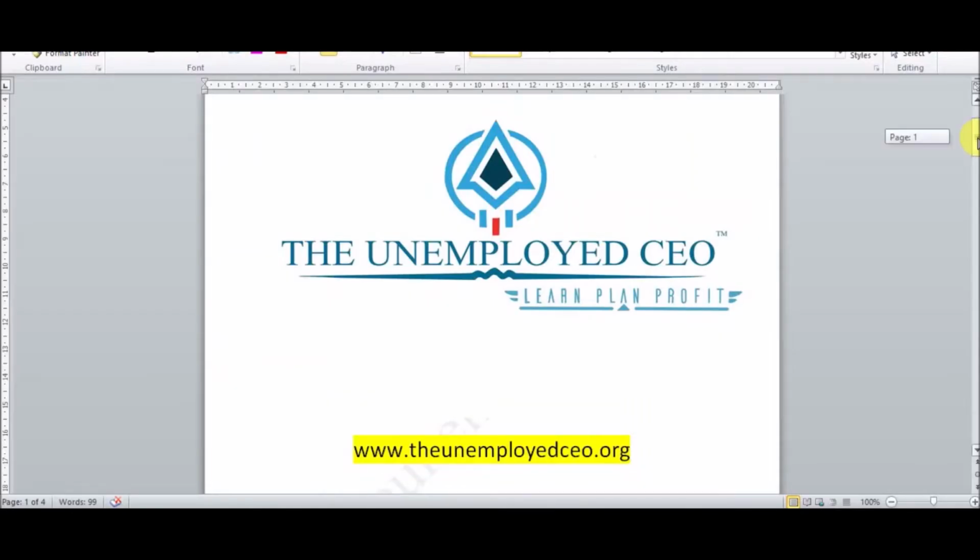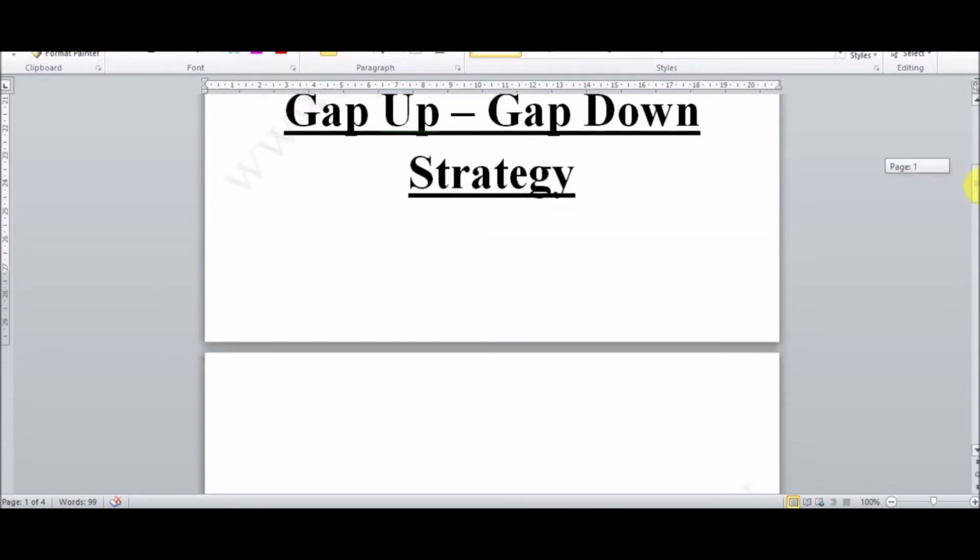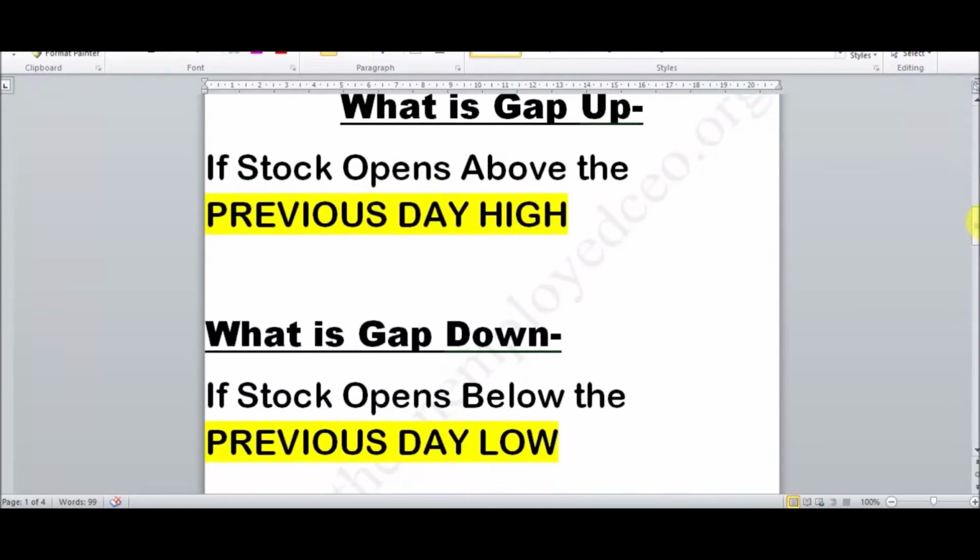So let's start today's strategy on gap up and gap down. So what is the gap up and gap down strategy? We are going to take trades in only those stocks which are either gapping up or gapping down. For those who don't know what gap up and gap down is, I'll explain in short. So what is gap up? If the stock price opens above the high of the previous day. For example, if a stock hits a certain high of 100, and the next day, like today, the stock opens above 100, we say that the stock is gapping up. And the same goes for gap down. If the stock price opens below the low of the previous day, we say it is a gap down.